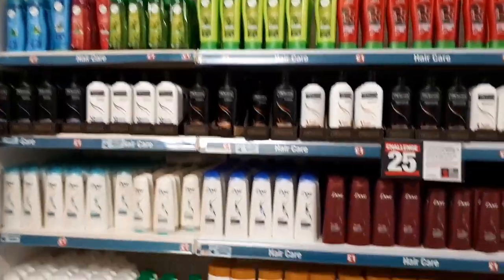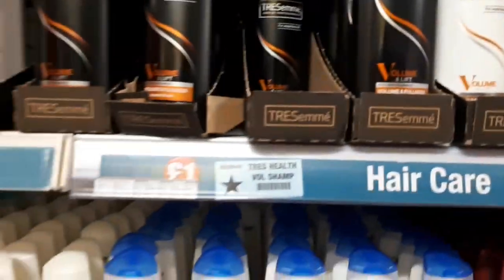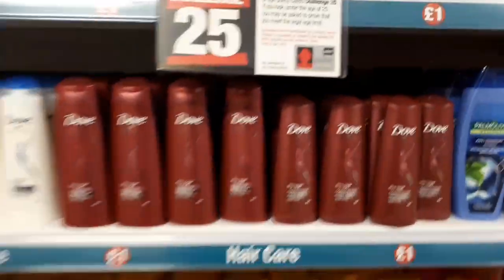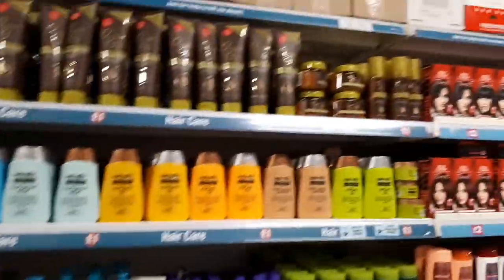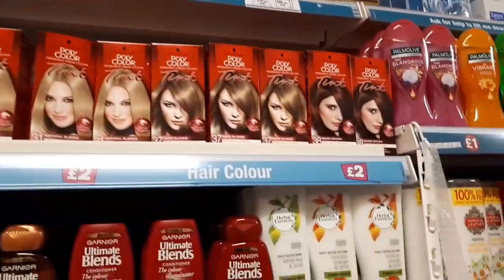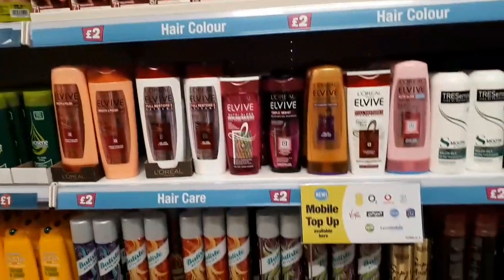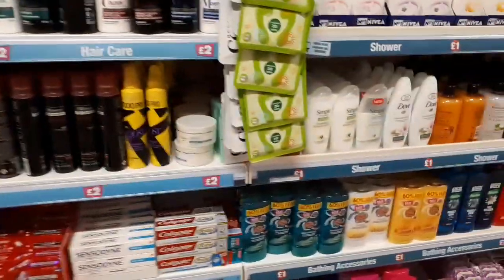And here we get to all the shampoos and conditioners. Tresemme, I use that sometimes. To be honest, I change my shampoos all the time. I'm not quite sure what the over 25 challenge is about. I don't think you need that for shampoo, unless something's changed. There's just loads of shampoos, the ones for brunettes, and these are the toners I've never used. A hair toner, or Poundland hair dye on my hair. I don't know if anybody else has used them. Can you recommend them? And there's all the dry shampoos.